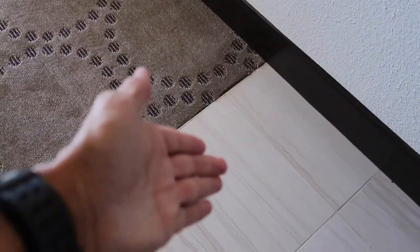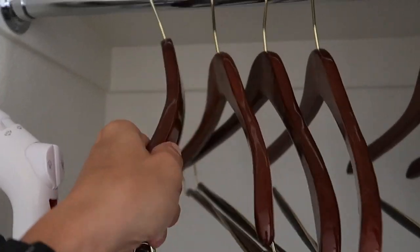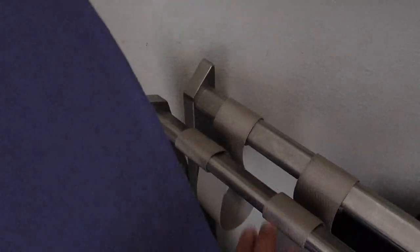And as we make our way back on out here, nice glossy tile here. And we have, instead of an actual closet, there's just a fabric curtain partition. And an extra blanket up here on top, and nice wooden hangers that actually don't attach to the thing, so you can actually, you want a souvenir? No, don't do that. Nice ironing board, in-room safe, and luggage rack.